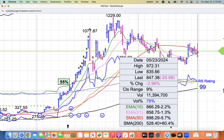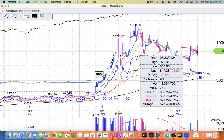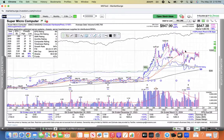Wow. Yeah, down 2% with Nvidia ripping like that. Made a high of what, 972 and closed at 847. Wow. That's tough to take. So anyway, I'm going to move on.